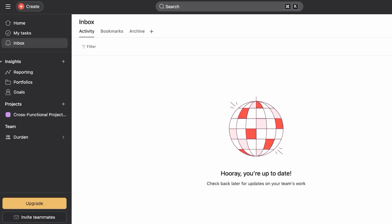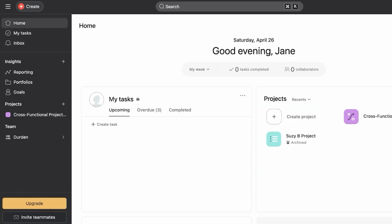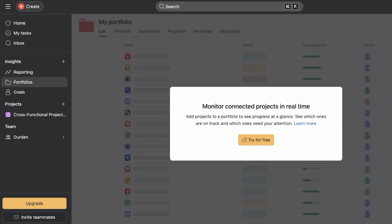However, there are limitations to every platform, and the free plan is limited to 15 users and it is limited to basic features only. It can feel overwhelming for beginners, and some of its advanced features like portfolio building are only available on a more premium plan.